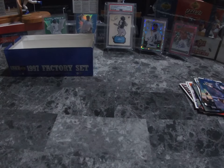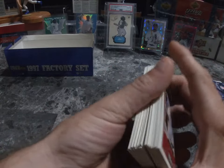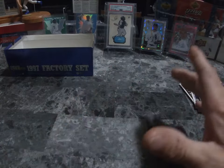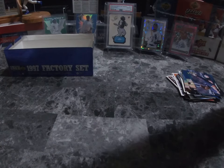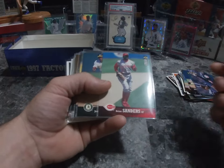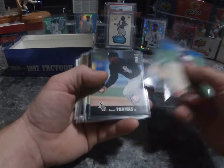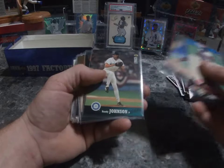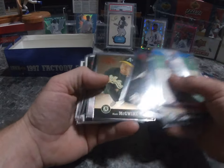So we did get a heaping pile of rookie cards here. I will have to go find out if any of these are worth anything. I'm not going to go over all these cards I set on the side here, just the biggest ones, I believe. The ones I went ahead and sleeved up. The other ones I will sleeve up too. But we got Deion Sanders on the recap. Jose Canseco. Really nice Frank Thomas. Randy Johnson. Another Frank Thomas.